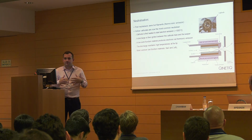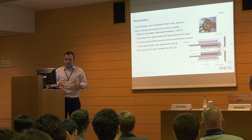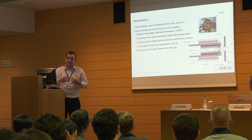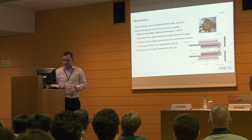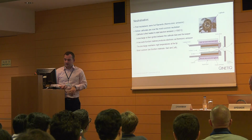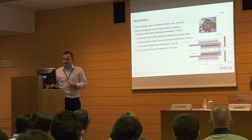What you have to use to do that, though, is what we call a low work function material. That just means that it's a material that's going to emit electrons very easily. Now the most common ones are barium oxide and LaB6. All of our cathodes are barium oxide, but there's a trend now towards LaB6.